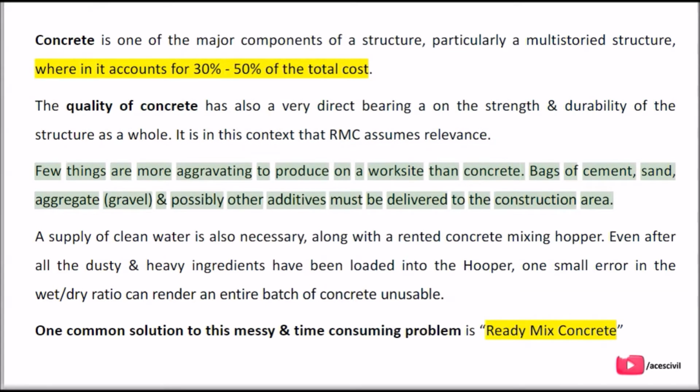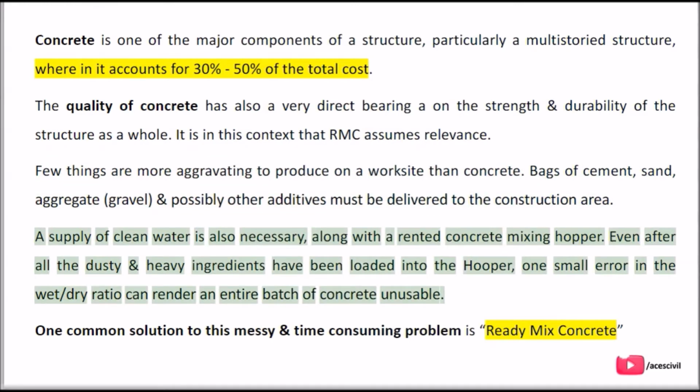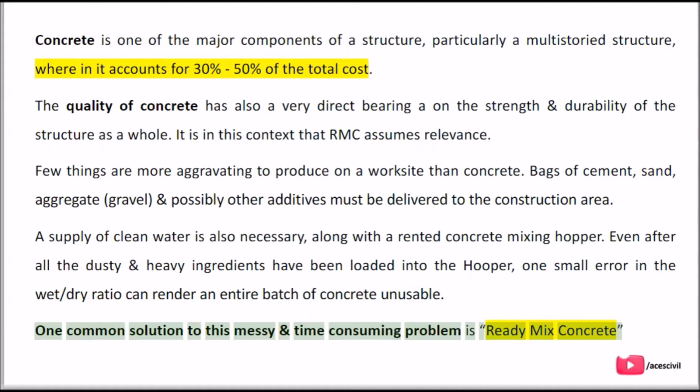Few things are more aggravating to produce on a work site than concrete. Bags of cement, sand, aggregate, gravel, and possibly other additives must be delivered to the construction area. A supply of clean water is also necessary, along with a concrete mixing hopper. Even after all the dusty and heavy ingredients have been loaded into the hopper, one small error in the wet-dry ratio can render an entire batch of concrete unusable. One common solution to this messy and time-consuming problem is ready-mix concrete.